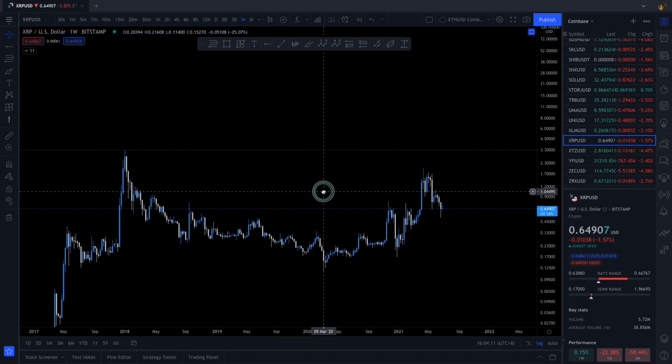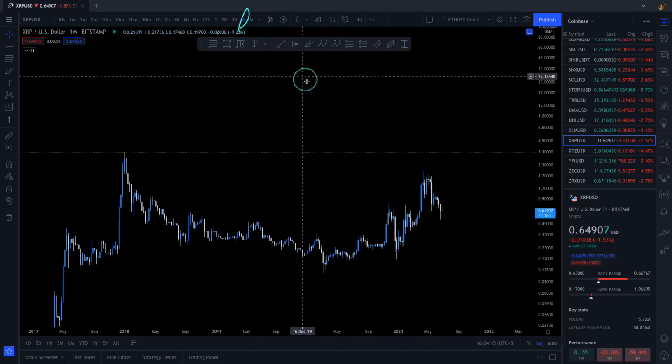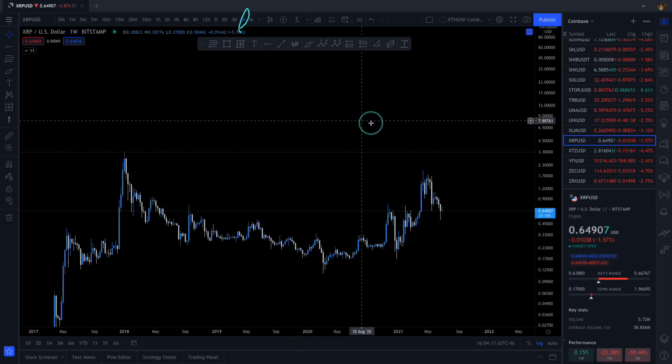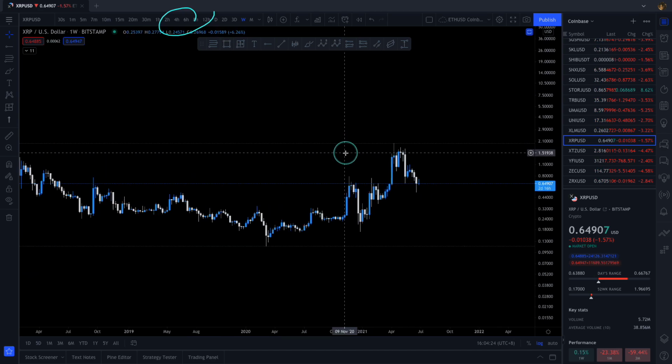So in order for us to get a clear sense of what XRP is doing, we need to go onto at least the weekly chart, because before you get an understanding of what is going on at the macro level, it is impossible to trade the micro. So let's get an understanding first.